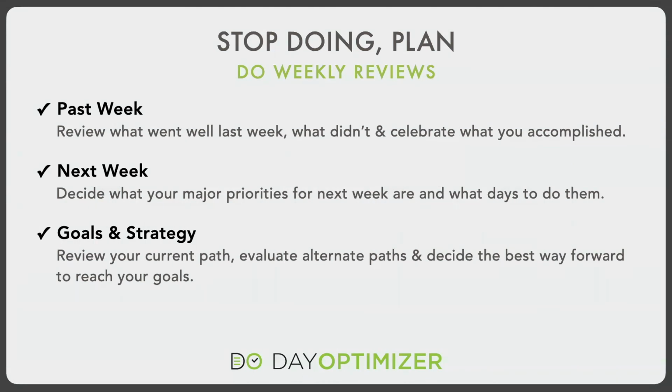And then probably the most important is to do regular reviews of your goals and strategies. Review your current path, explore alternate paths, and decide the best way forward to reach your goals. A lot of times, the right way or the best way to reach our goals, when we start out, changes as we learn stuff, as the situation and environment changes. And we often don't evaluate frequently enough our path to say, hey, maybe I should be approaching this from a different perspective.